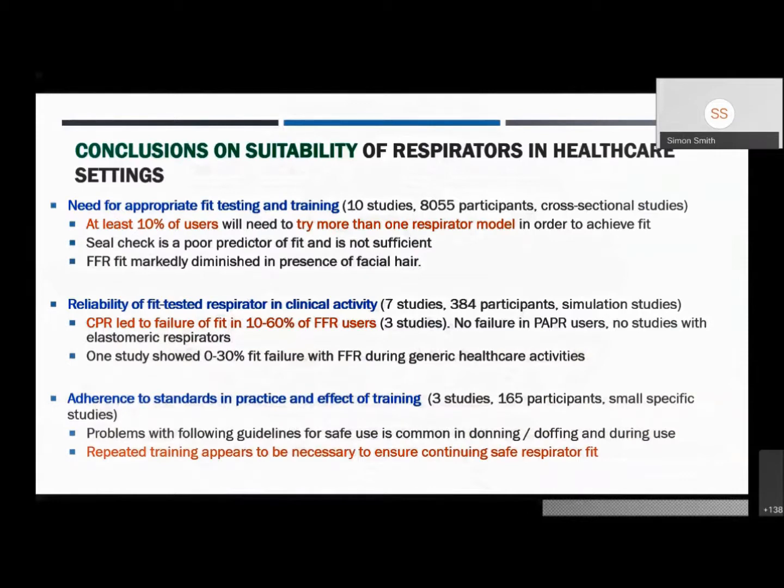There is a need for appropriate fit testing and training, and it is not uncommon that the first respirator tried does not work well, and so one needs to try different models. One cannot go from that seal check and predict proper fit easily. You have to do the appropriate fit testing, and beards and facial hair are a problem with properly fitting respirators.